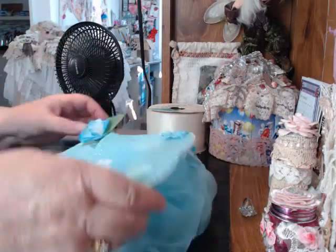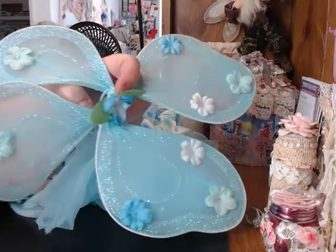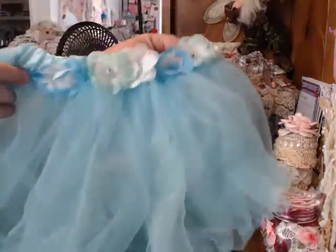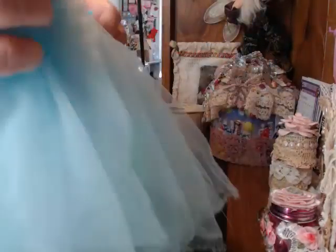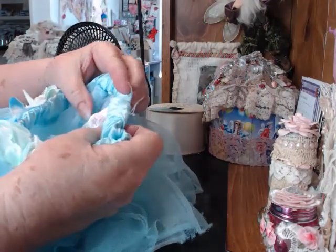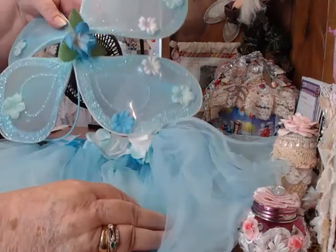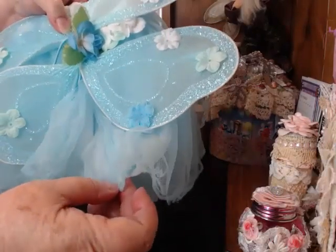Also, I picked this up today. This is a little pair of wings. Isn't that cute? And a matching tutu. And it says, for size on it. Oh, I read it just a minute ago. No, I can't find. Oh, here it is. Princess. One size fits most. So, it's for a little one. But I only paid $5 for the two. So if anybody has a little one they want this for, just let me know.